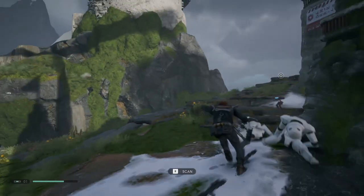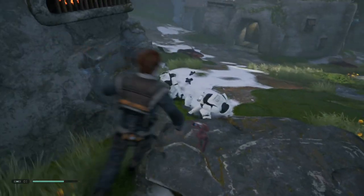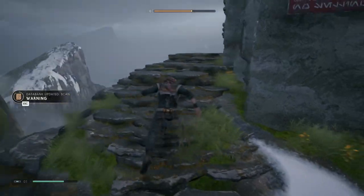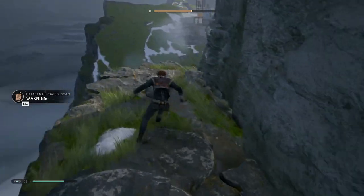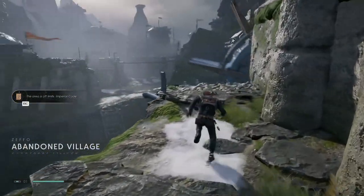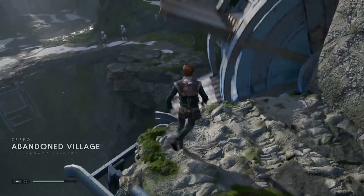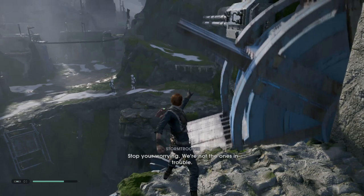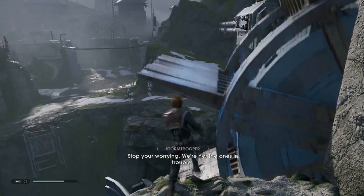Man, I'm waiting for the double-sided lightsaber. When we upgrade our lightsaber to that level, the double one, man, it would be a blast, to be honest. Because I have seen people using that in this game, and in Jedi Fallen Order shots and stuff like that.